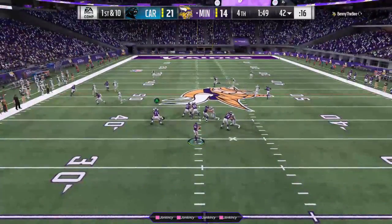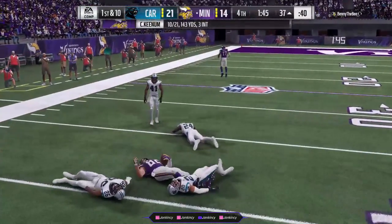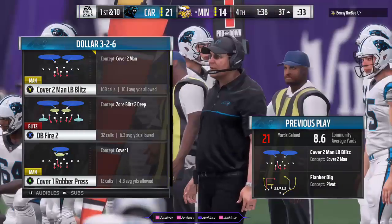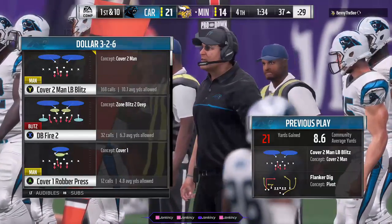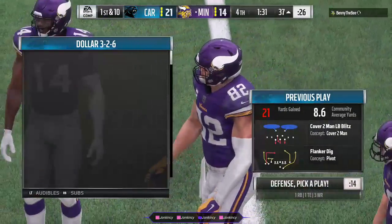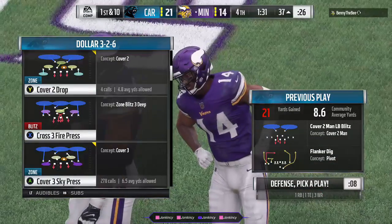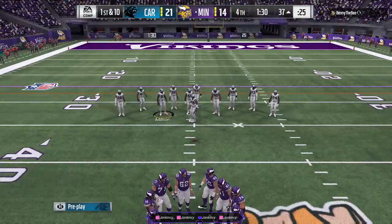To throw. And he's got it, but not get into enemy territory across the 40. And a nice gain of 21 yards. Fresh set of downs here.